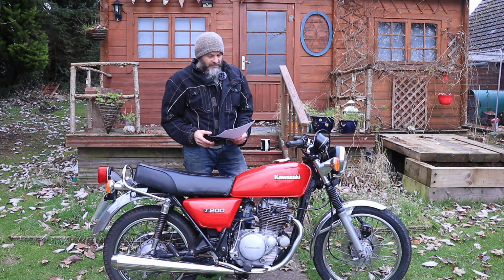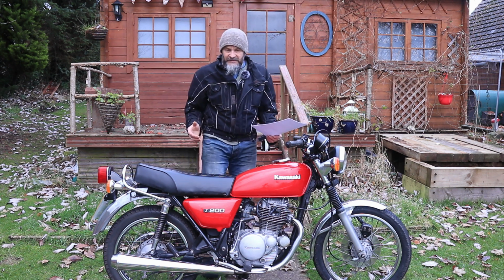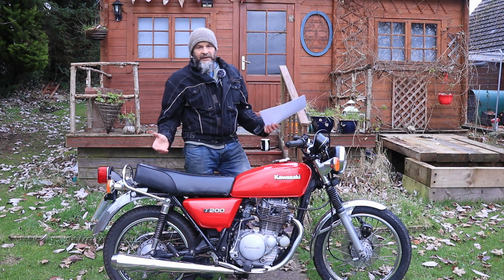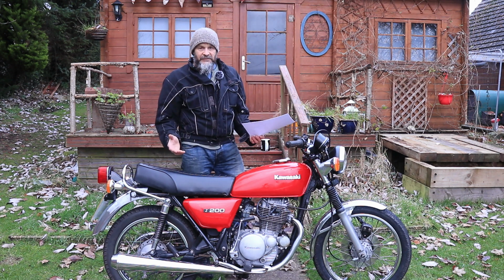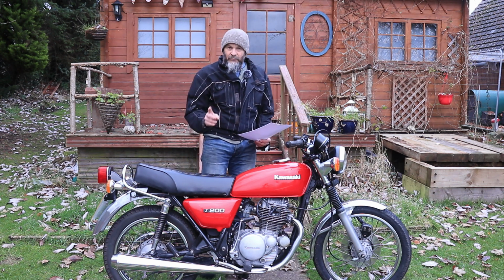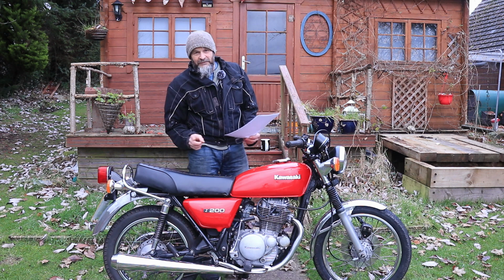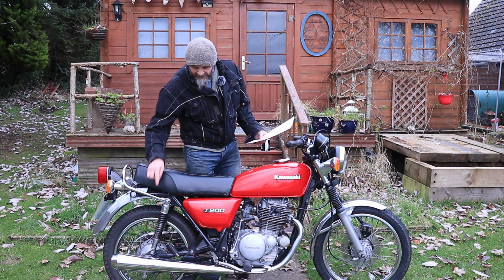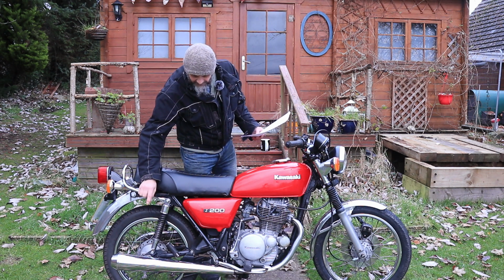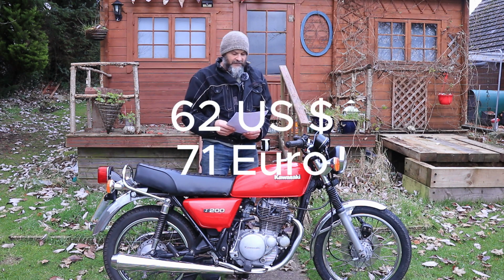New old stock parts. What I mean by that is something that's been lying around for a while in a box, and it's new, and somebody sells it off as new old stock. I've only had one item for this bike that was new old stock, and it's not even a genuine Kawasaki item, and that was the silencer. That silencer cost me £50. Fair enough.